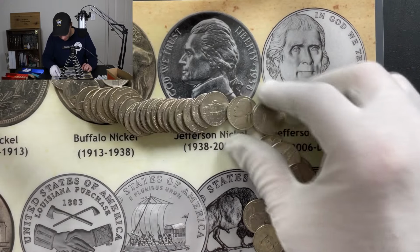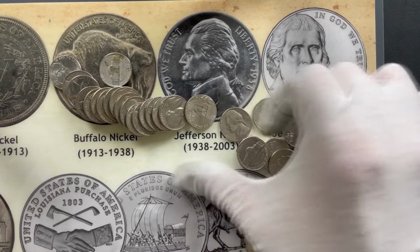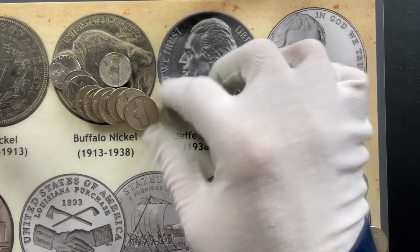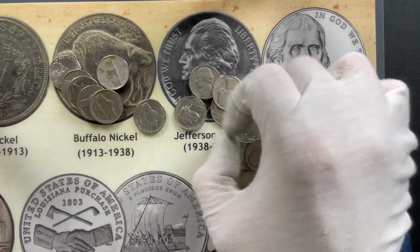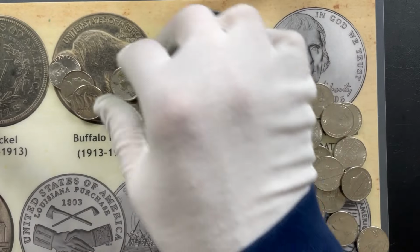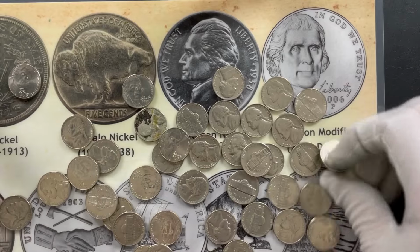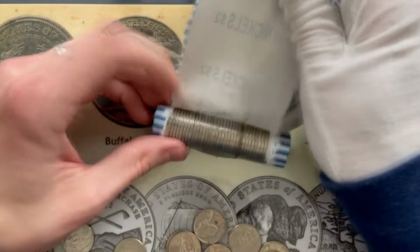This is, I think, our final customer wrapped roll, and you can see we have some much newer coins coming out of this one already, with 2019s and whatnot coming out. But yeah, let's keep moving through it. We actually have quite a few older looking coins than we had for those other rolls that we were looking through, so that's kind of interesting. But yeah, I think that's about it for that, so I'll go through the rest of these and let you know if I find anything.